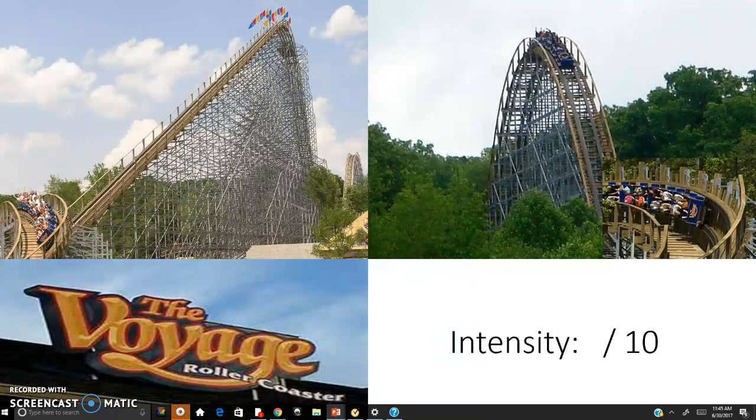Next up is the intensity. Now, this is another solid category for the Voyage because this ride is a very intense wooden roller coaster. It's one of the more intense wooden roller coasters out there, right up there with El Toro and Lightning Rod. However, it isn't the most intense. However, it still does succeed in being an intense roller coaster, and you definitely feel the intensity too.